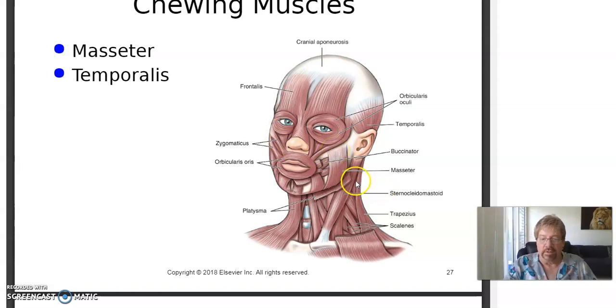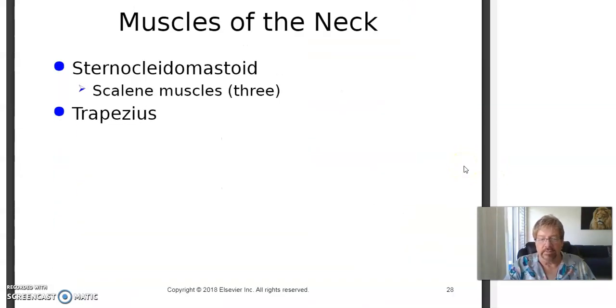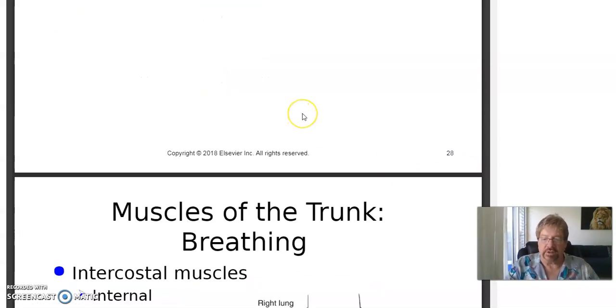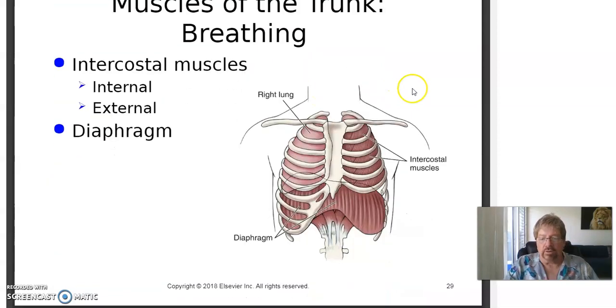Remember. SCM muscle, sternocleidomastoideus. There's a trap. There are many muscles deep in here. These scalenes are deep. Muscles of the neck, we've already talked about both of these. The SCMs right here, and the traps right here. And the scalenes, which are deep to the SCM. You can't see them.